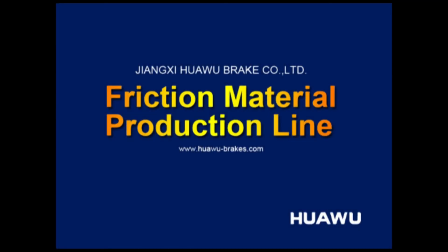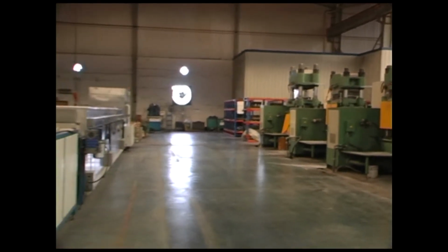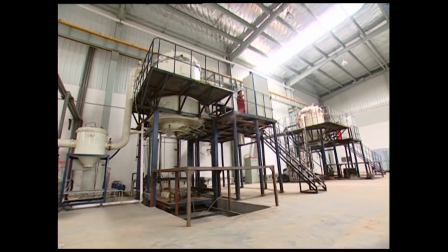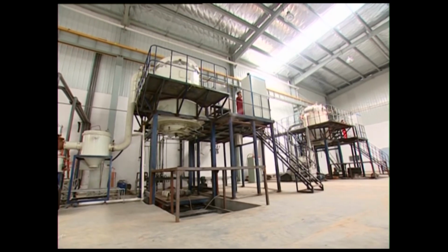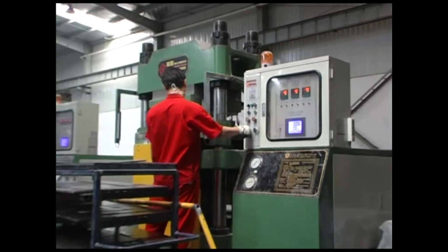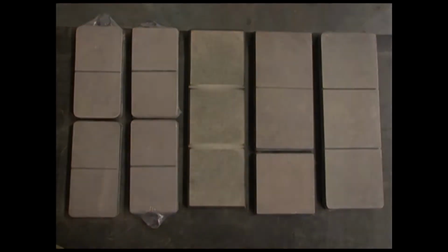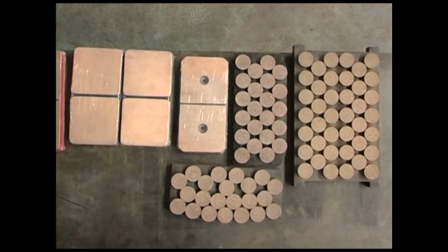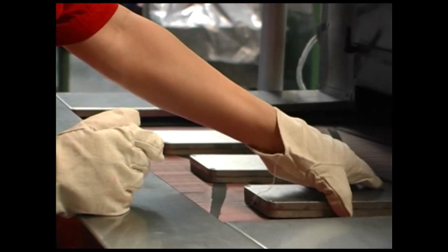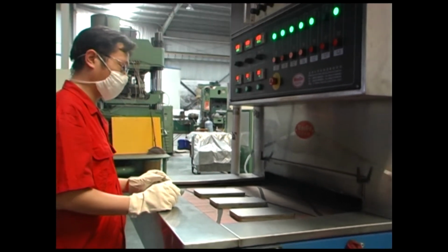Friction material production. Huawu is the wind turbine brake manufacturer with the ability to research, develop, and produce the corresponding friction material by itself. Huawu owns 2 different production lines of brake lining. One is the powder metal sintered, and another is the. In addition, Huawu can customize all kinds of brake linings according to the specified working conditions from different customers. The brake lining is not only for Huawu's brake, but also for the global brake market as spare parts.